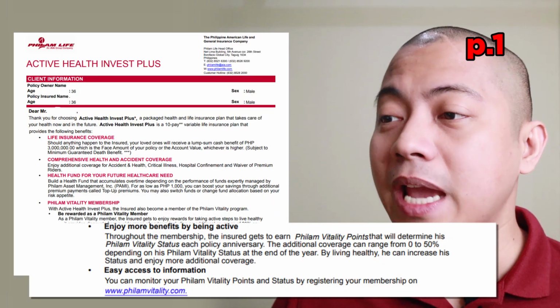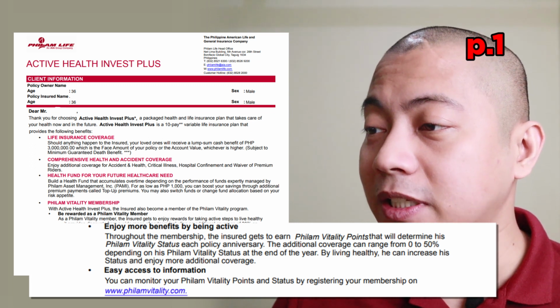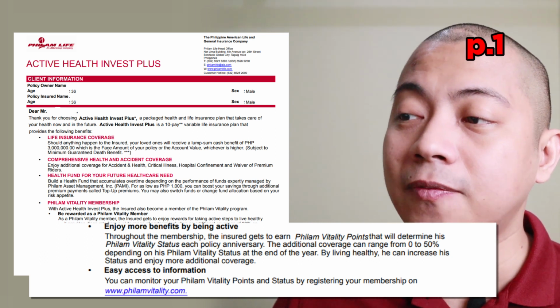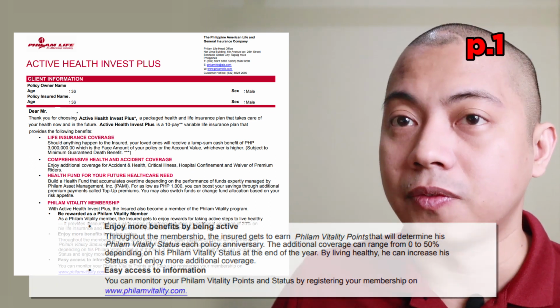Enjoy more benefits by being active. Throughout the membership, the insured gets to earn Philam Vitality points that will determine his Philam Vitality status each policy anniversary. The additional coverage can range from 0 to 50% depending on his Philam Vitality status at the end of the year. By living healthy, he can increase his status and enjoy more additional coverage. You get more value. And maybe that's why they had that clause that it's whichever is greater.